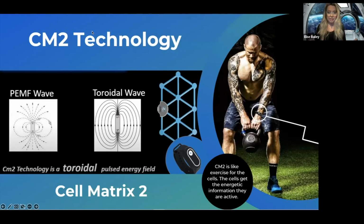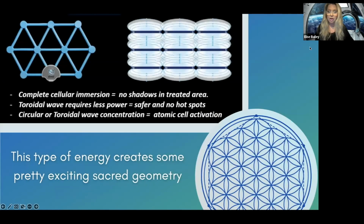What happened basically was the doctor said, my God, this is so incredible. This is so amazing. We've got to get this to mainstream, and we have to make it affordable for people because we know we can help them. And that was when the band and the web were born. So you can think of this like exercise for the cells. It gives them energy and information, and it really gets the cells thinking that they're fit, they're active, they're moving, they're healthy.